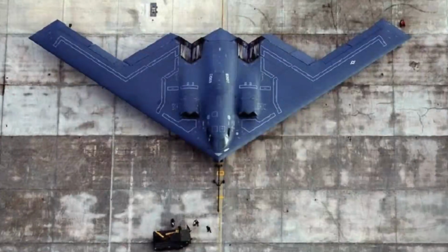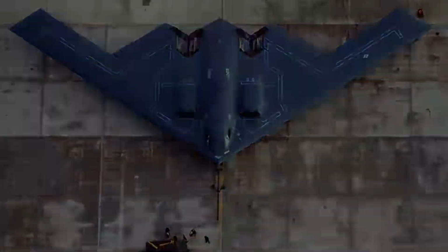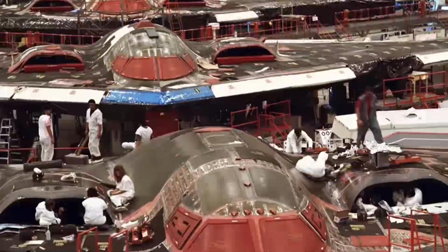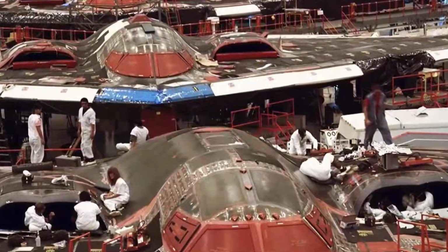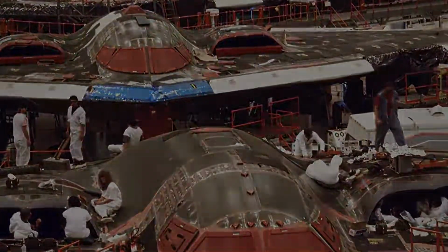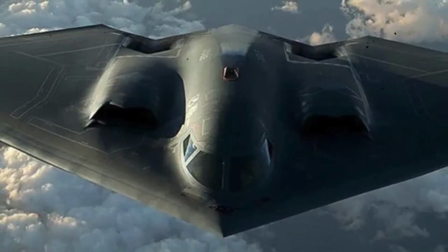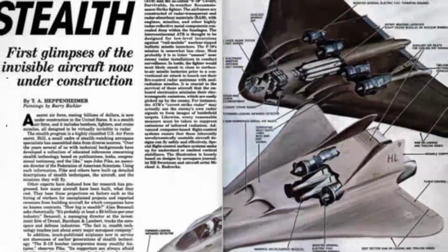In the current geopolitical scenario, the B-2 remains a key tool for the United States' deterrence strategy. Its simple deployment to bases near international tension zones already serves as a clear warning that the U.S. has the means to perform long-range attacks with precision and lethality, without giving the enemy any chance of early response.